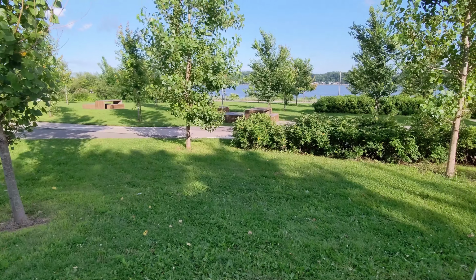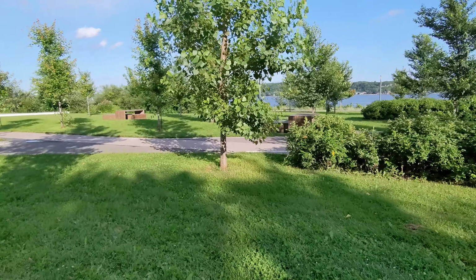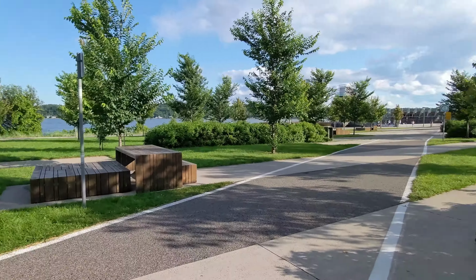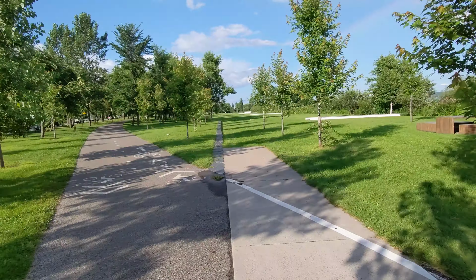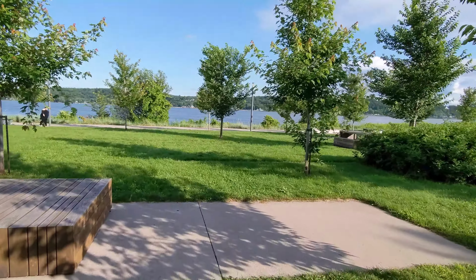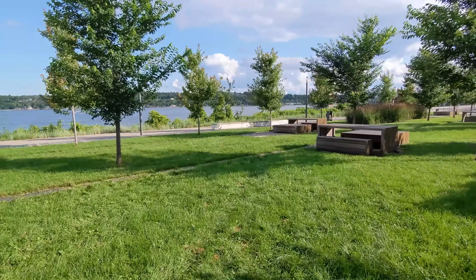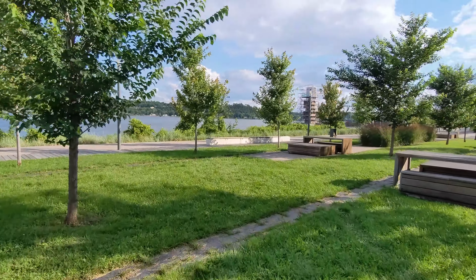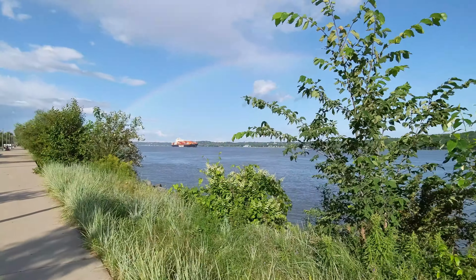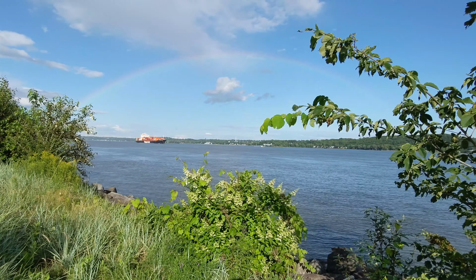And here's where we parked at the roadside. I'm going to just go take a look at the St. Lawrence Seaway. Look both ways for bicycles. A couple of guys just came screaming by a little bit, so you do want to be careful. Rainbow in the distance, and another freighter coming in. That's pretty cool.